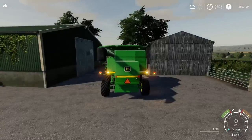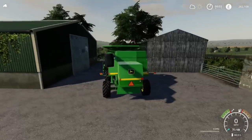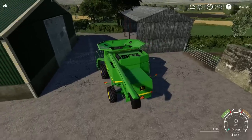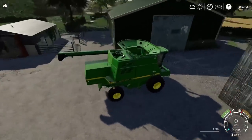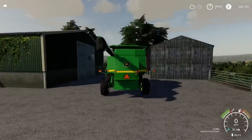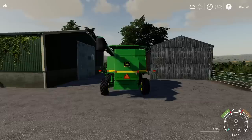Before all the controversy starts, there's a difference between beacons and hazard lights. Beacons are R1 and up on the D-pad, although this doesn't have any beacons, so I can't actually show it. But beacons are R1 and up on the D-pad. Indicators, R1 and left on the D-pad. R1 and right on the D-pad. There is no function on the controller for hazard lights, but on the Satec side panel, there is.